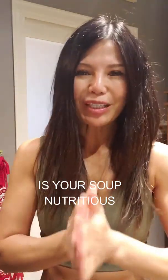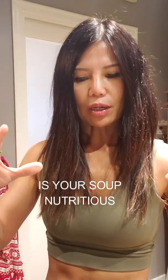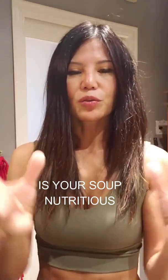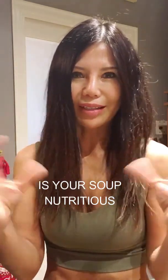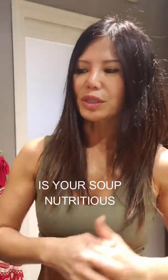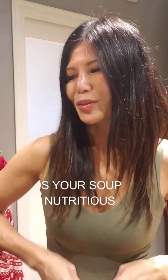So if you are making soup at home, and I mentioned earlier in the other video, if you put a lot of nutrients in the soup, like meat, right? And if you put it in the refrigerator, the soup will turn like jelly, right? If there's not a lot of nutrients or meat in the soup, the liquid stays very liquidy, not jelly-like. So that's how you can tell whether there are a lot of nutrients in the soup. This is how I was brought up to cook the soup my way.